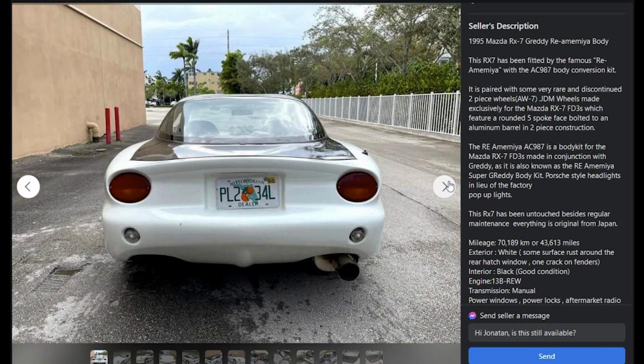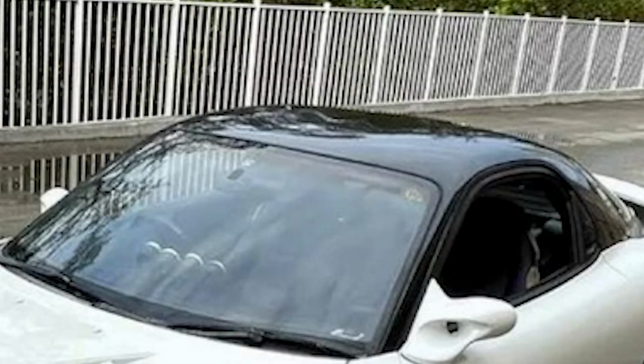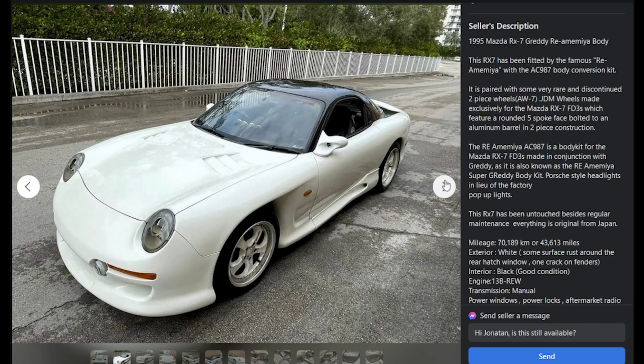That rear end is rough to look at. My God, dude. My God. It kind of looks cool if you put your hand up to everything. Yep, just the windshield and the roof. Cover everything else up. Then it actually looks like an RX-7 FD.